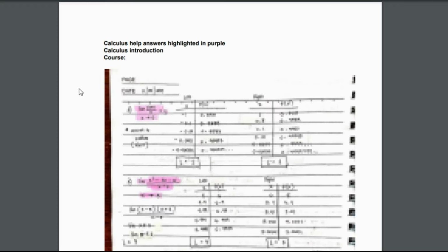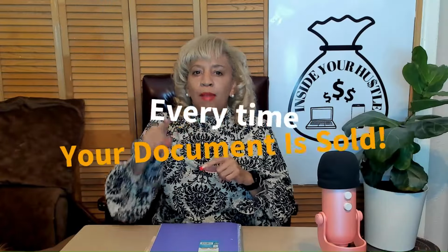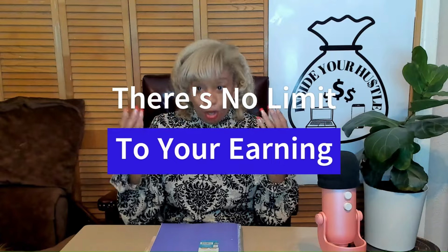Now I'm going to show you a bad content example. This one is not that great, and I don't know if you realize you can't even read it. It's very blurry. So even if it is calculus, which is great, you know, a lot of people need these notes, but if you can't read it, how good is it? Okay. This is easy passive income. You make money every time one of your documents is sold. And a single document can be sold multiple times. So there's no limit to your earning.